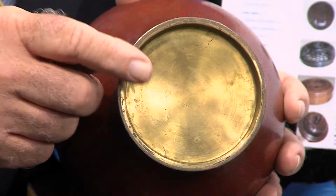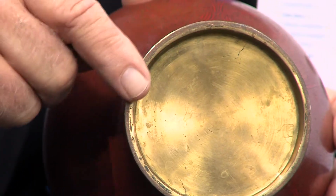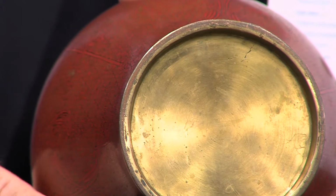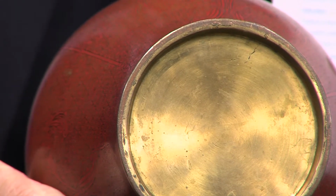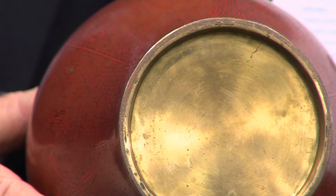So this one, if we look at the bottom here, we'll see that this one is not marked at all. That's a pretty good indicator that it's probably from the 1930s. Newer wares usually say made in China. And it does have nice wear down there on the bottom also. We can see that. It's got some wear where it's been sitting around, being moved around on the shelf. So pretty good indicator this is 1930s.